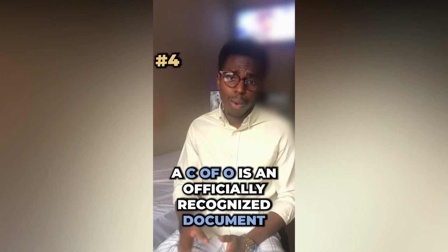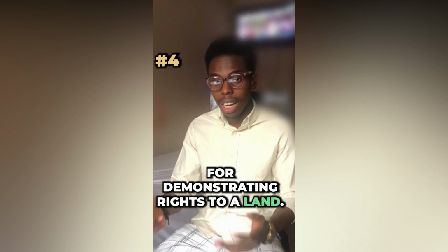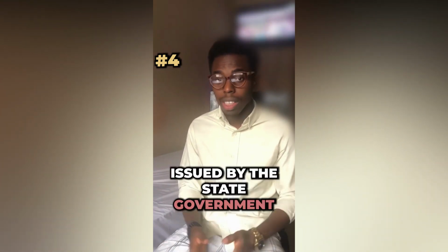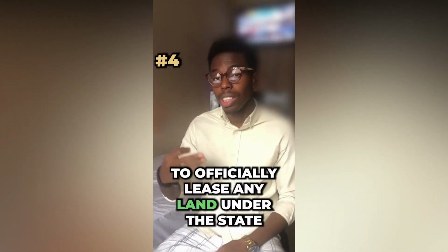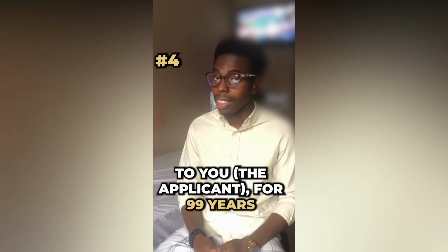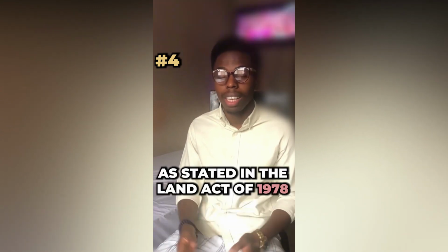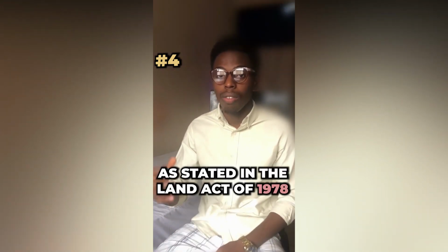4. Certificate of Occupancy, also known as CFO. A CFO is an officially recognized document for demonstrating rights to a land. It's a land document issued by the state government to officially lease any land under the state to you, the applicants, for 99 years, because all land still belongs to the government as stated in the Land Act of 1978, 20 years before I was born.